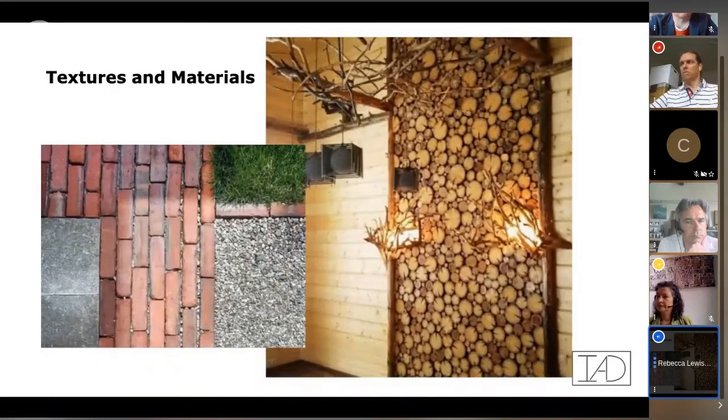We can look at, for example, exterior floor covering. If we create a brick and gravel system for exterior space, and a user gets into a conversation with someone and forgets for a split second the distancing rules, the texture and sound of the gravel changing to brick would act as an alert. And so this could also be applied to different fabrics on fitted seating and a number of other applications.